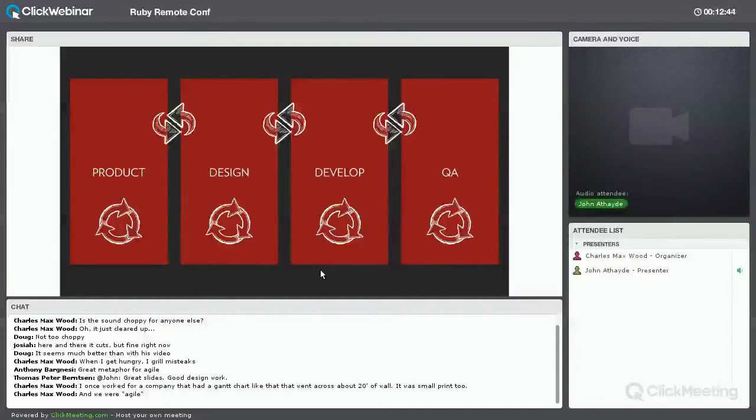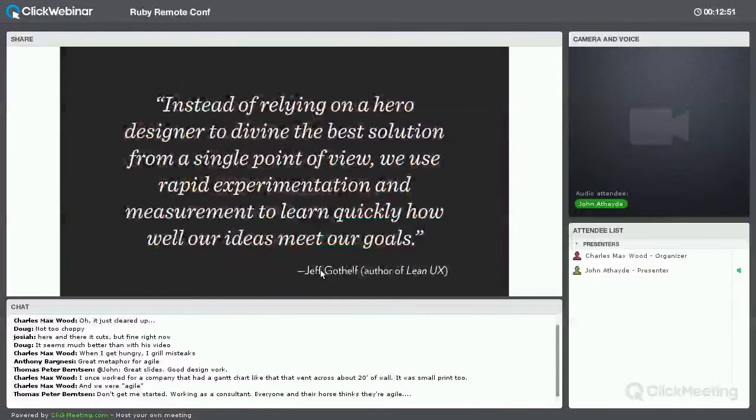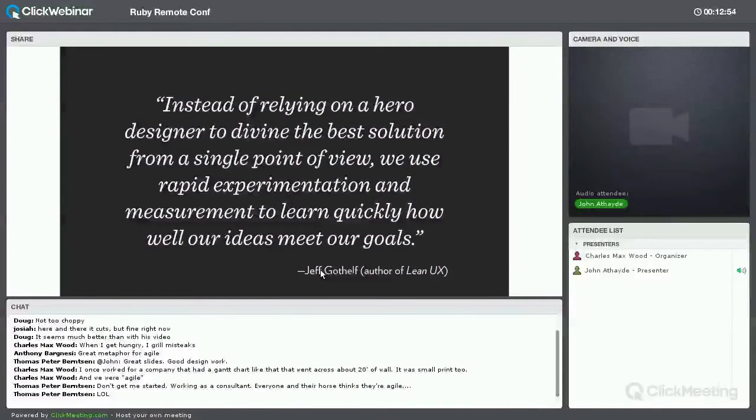So in this world, instead of being this big siloed, here's my wonderful work approach, I'm going to be more of a person coming in to facilitate design and the interface and those interactions. So this is a quote from Jeff Gothelf, the author of Lean UX, about how, instead of looking at that hero designer or that Jony Ive kind of character, you go out and say, okay, I'm going to facilitate a design experimentation, I'm going to make things happen quickly, we're going to measure it, and we're going to keep churning.